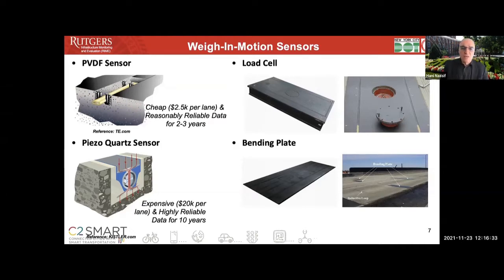And on the weigh in motion side, there are many types of sensors, but I would limit those into probably 3 types. One of them is what we refer to in the upper left corner here, the piezoelectric sensors, referred to as the polyvinyl PVDF type of sensor. Those are what the majority of the Departments of Transportation are using because of the low cost. However, their accuracy is not very high. So if you want to use them for enforcement, they are within 10% accuracy on the gross vehicle weight. This is according to the ASTM standard.